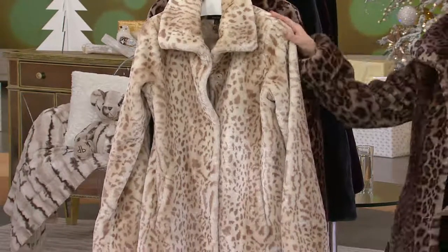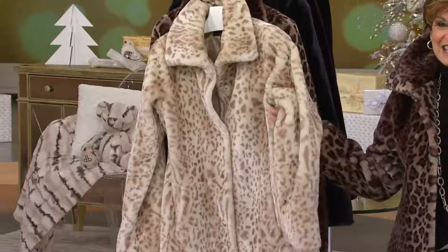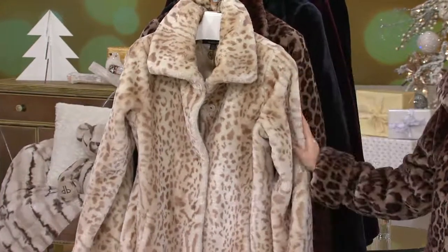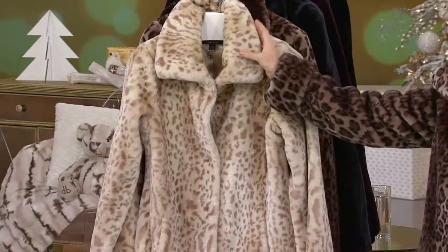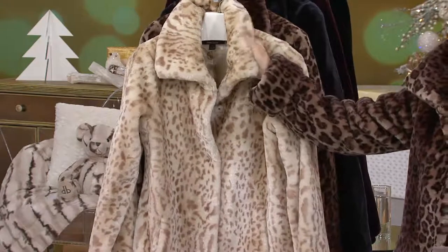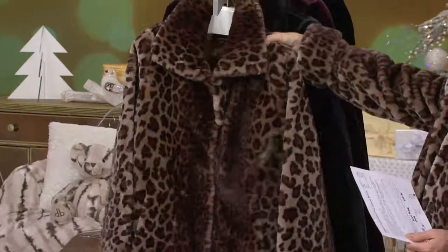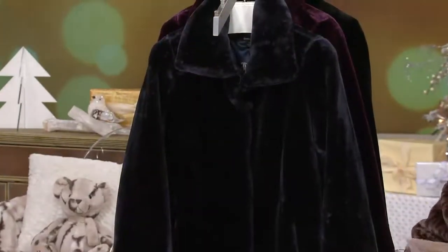Here is the first time in all those years that Dennis has ever done any of his faux sheared mink in a print. So if I were you, I wouldn't wait because I know how much you love these tones from Dennis. This is the snow lynx. Next to that is the mocha leopard. Then you get these glorious colors.